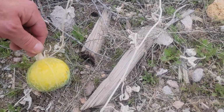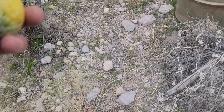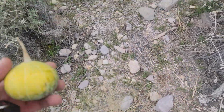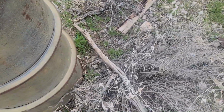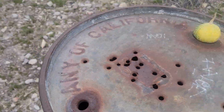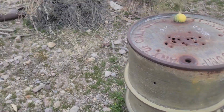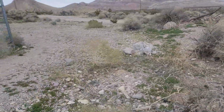You got these old gourds. That's pretty neat. I think they're called coyote gourds, something like that. But let's see. Oh, this thing's at least 100 pounds. This thing's super heavy. Well, that's cool. Yeah, so this is some of the things you might find in a seemingly scrap pile in the middle of the desert.